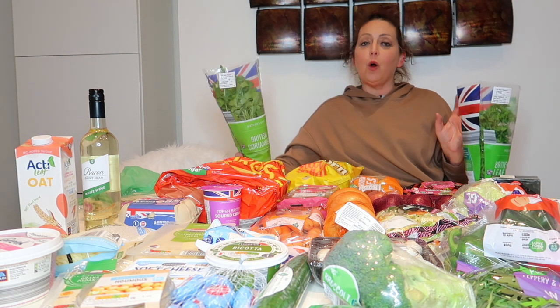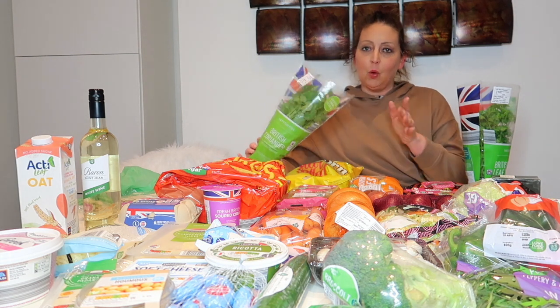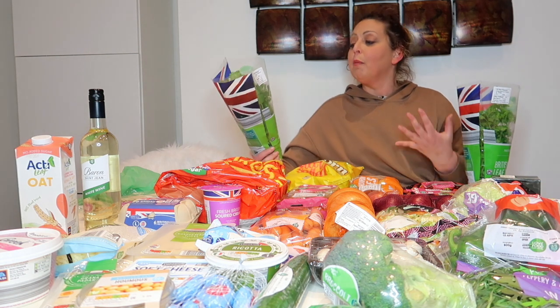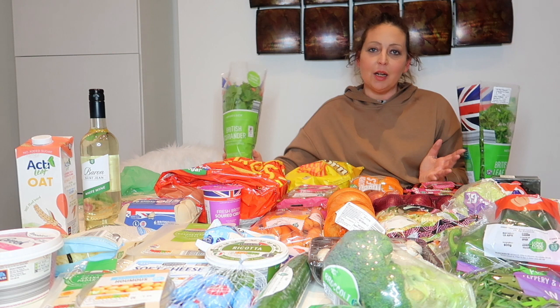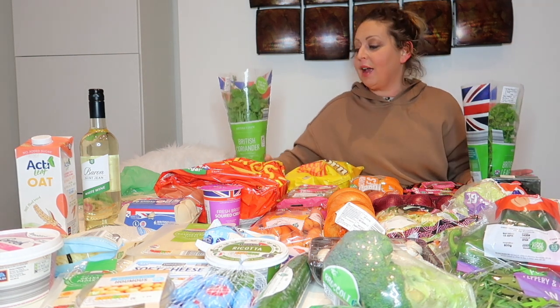But if you are going to buy herbs that you want to grow, you're better off getting them from the garden centre. I just think you get a little bit more with these. They are slightly more expensive than your cut herbs, but I just like the idea that it's growing, if that makes sense. It's still alive, and maybe a miracle will happen and I will manage to keep them alive.